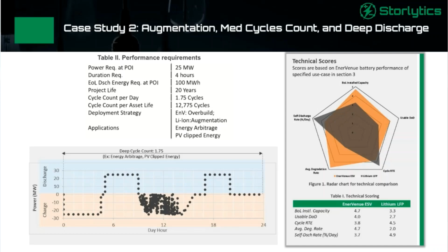Degradation was better, which led to a better initial capacity and degradation rate. Losses were higher for Enervenue, while self-discharge scored lower than the lithium system. The numbers are different, but the generic trend that we saw for this particular case is similar as well.